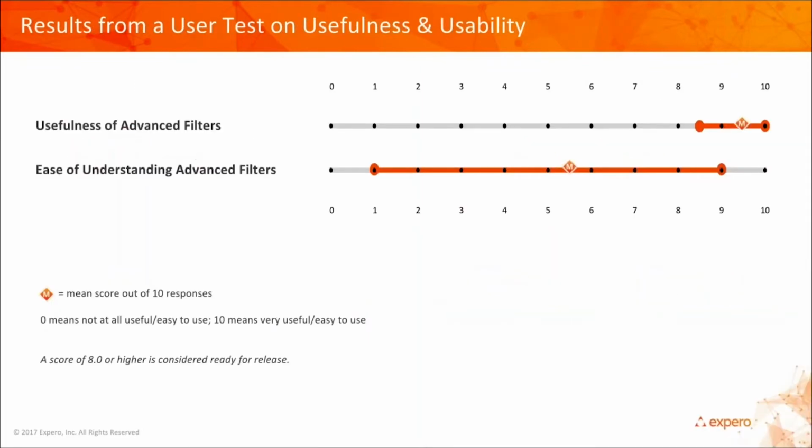And here's an example from a research report where in the study, we asked users, one person at a time, to try out in a prototype some filtering features. Then we asked them, how useful to you are the advanced filters in this design from 0 to 10? 0 means not at all useful, 10 means very useful. They would respond, and then we can see their average score, the range, etc. In this case, those advanced filters were very useful.